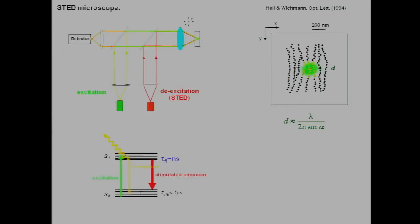In order to do that, the beam has to be redshifted in wavelength so that the photon energy is not sufficient to excite them, but it will de-excite them. It will kick them down. And so they will not be able to emit.